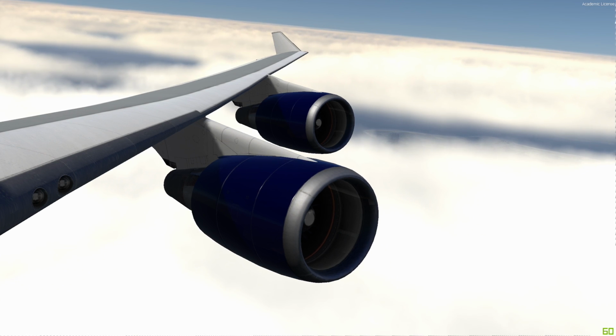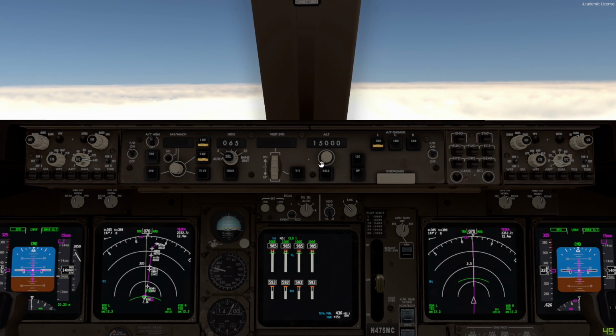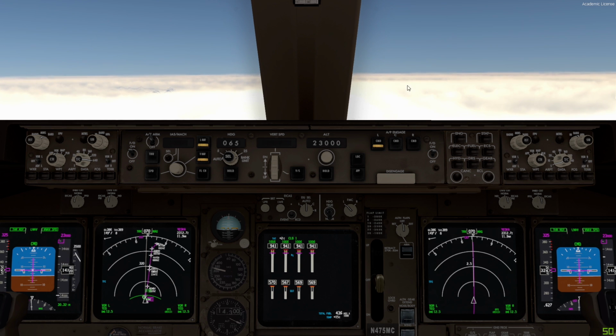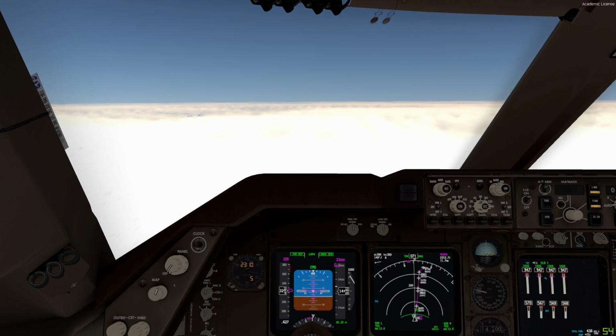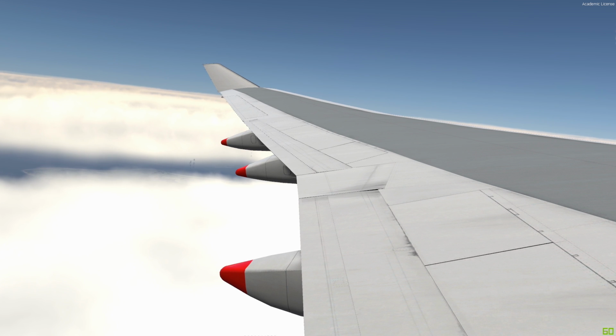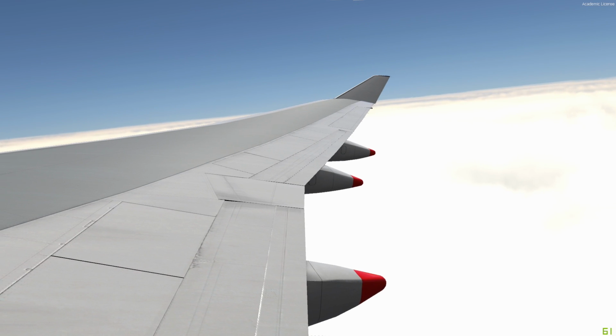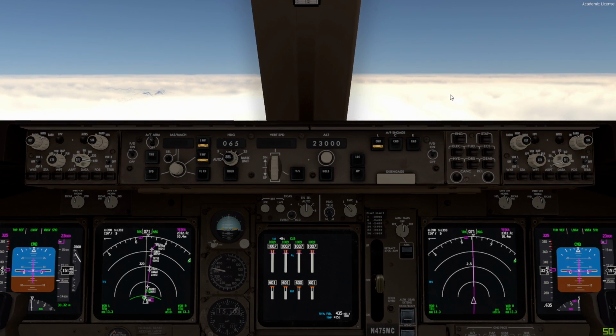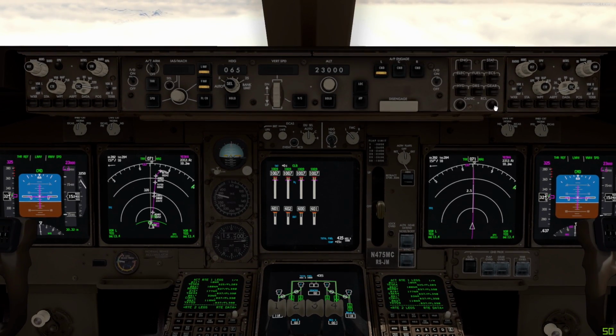There we go. Climbing to flight level 230. So 230 on the altitude now, and we'll soon be given clearance up to 350 and then 390. But back to Active Sky, you can see that the weather changes are pretty quick sometimes. But overall, I'm really impressed with the beta.